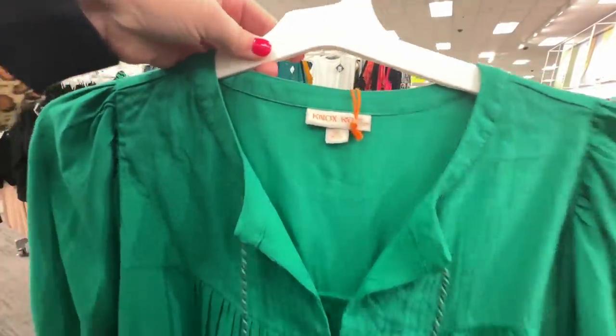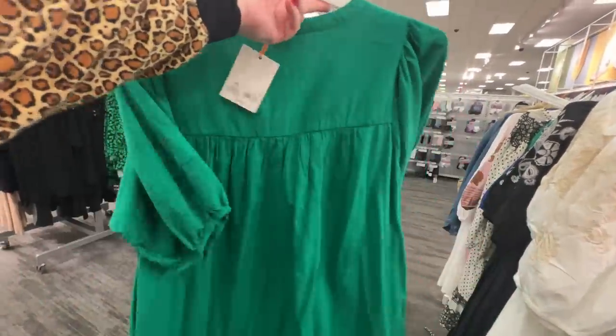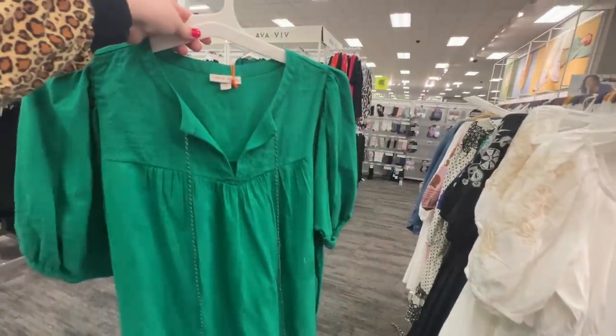Look how cute this Knox Rose dress is. I love the green color. How much is it? $35. Should we try it on? I wonder if the fitting rooms are open.